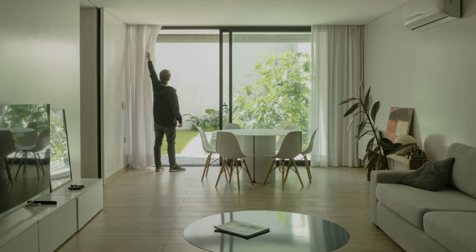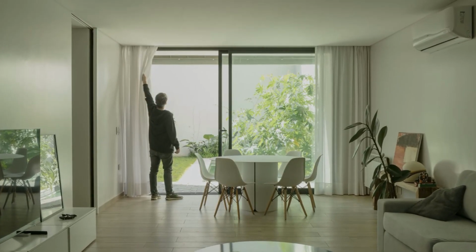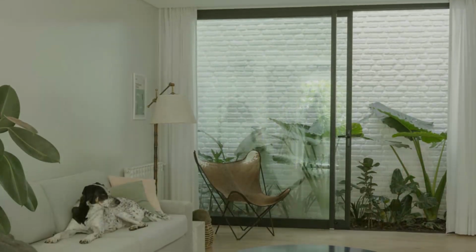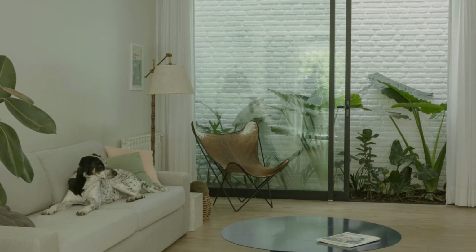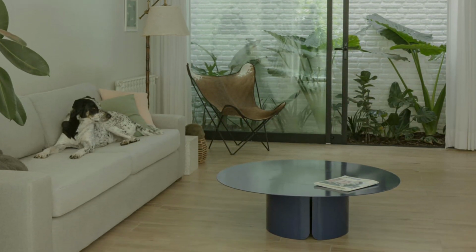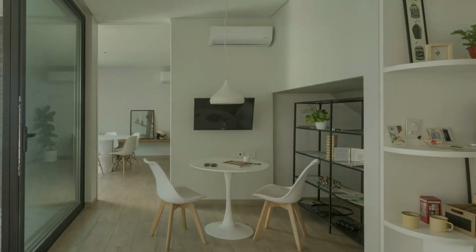But more importantly, the central core maximized natural light. In a neighborhood dominated by high rises, light was a precious commodity. By strategically placing windows around the core, natural light infiltrated even the deepest corners, banishing the potential for darkness and fostering a sense of spaciousness.